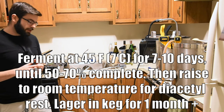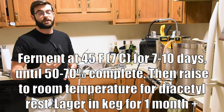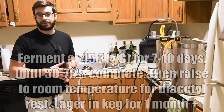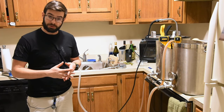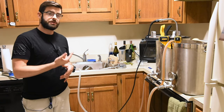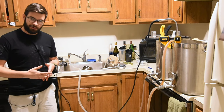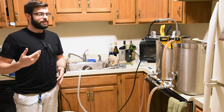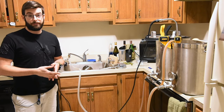Diacetyl is a natural chemical that is produced by yeasts and especially lager yeasts. And lager yeast need a room temperature step during the fermentation to clean that up and remove the off flavor that it produces. The off flavor tastes a lot like butter. It's pretty nasty, especially in a lager like this. So what we want to do is give that the appropriate amount of time to clean itself up during the fermentation. So once fermentation has completed and we've hit our final gravity, I will keg this beer immediately.